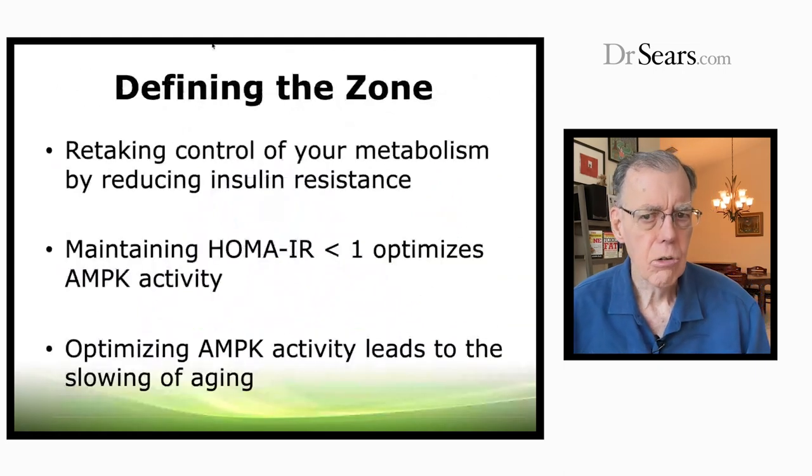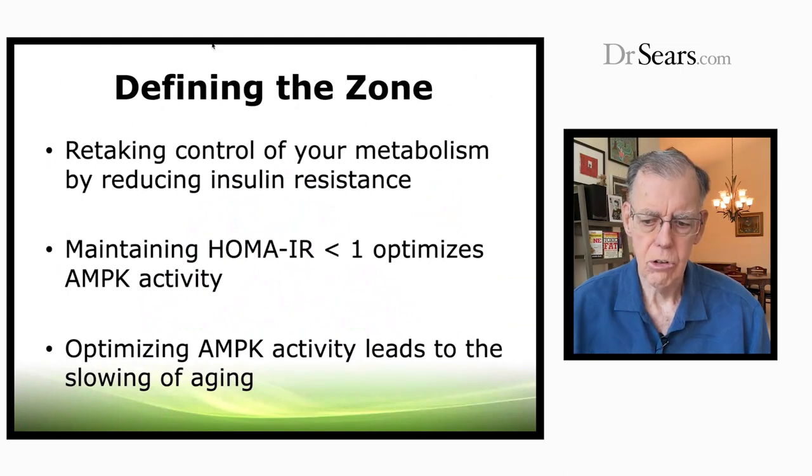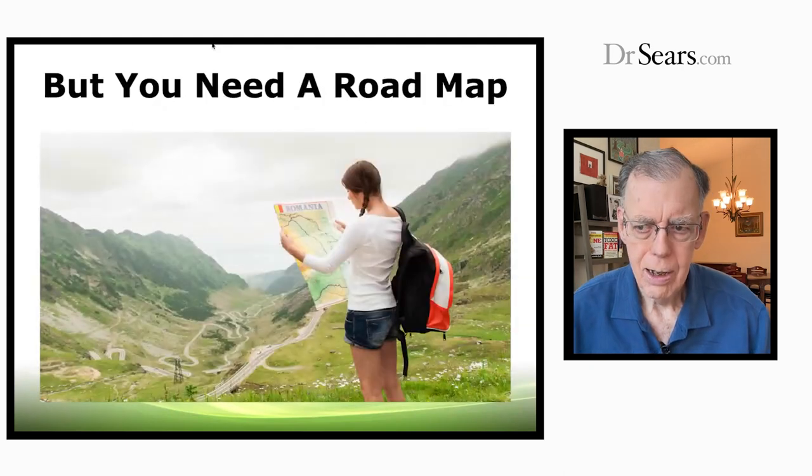Now, we can define this a little more medically. It's retaking control of your metabolism by reducing insulin resistance. So we can define the zone as maintaining HOMA-IR less than 1, because that means we're optimizing AMPK activity. And optimizing AMPK activity leads to the slowing of the aging process. But you need a roadmap, because everyone is somewhat genetically different.